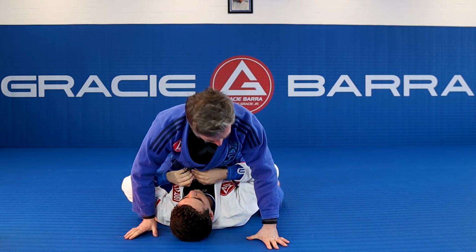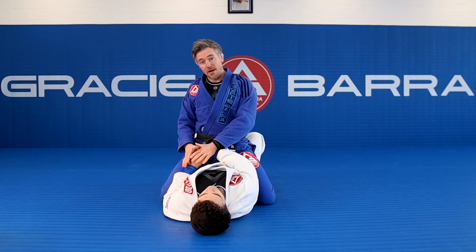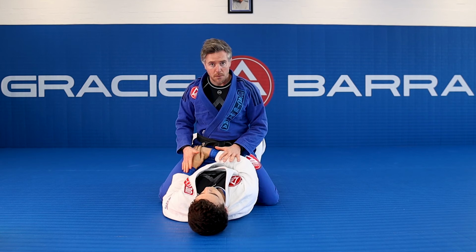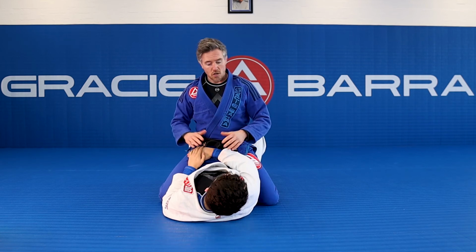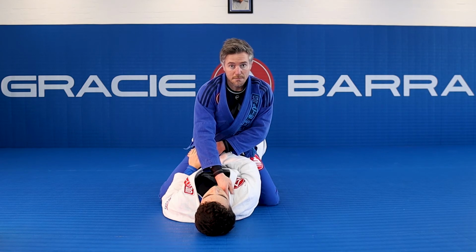Okay, one more time all the way through. I've landed in a low mount position. My opponent's getting ready to hip escape. You have to deal with the problem. Don't get greedy, don't go fast, don't aim for the finish. You will get your mount escaped.